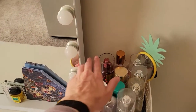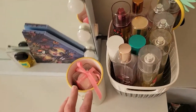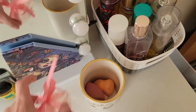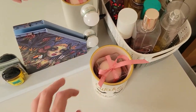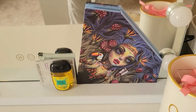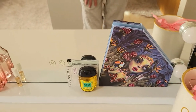So yeah, my makeup desk, I just keep all of my smell goods right here in this basket. And I just kind of stuck this mirror in here because I didn't know where else to put it. And then in this jar, I just keep my used sponges, and then I just threw this on top because I just didn't know where to put it, really. And then I keep this beautiful makeup palette on my mirror because it is just too beautiful to keep in a drawer and not display it.